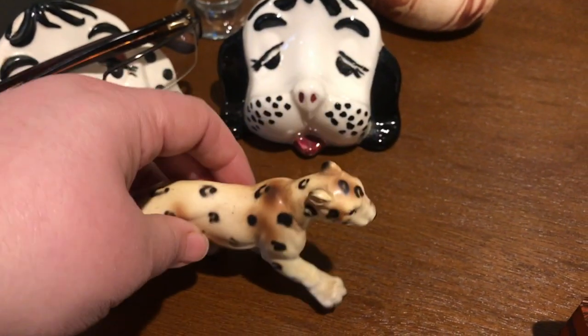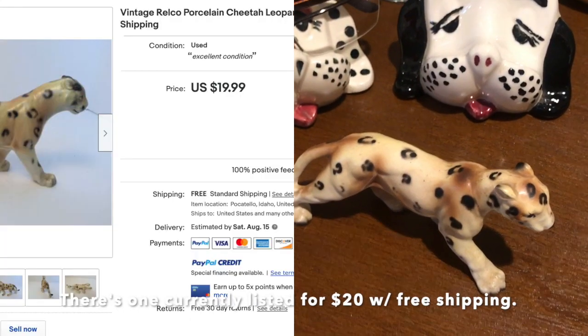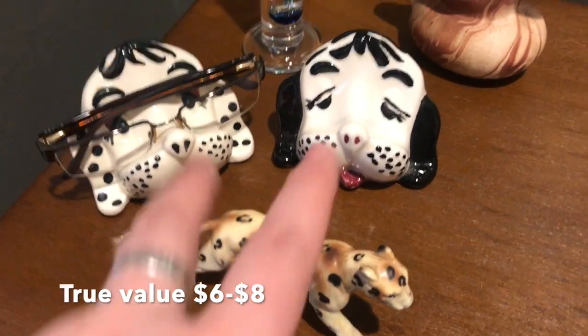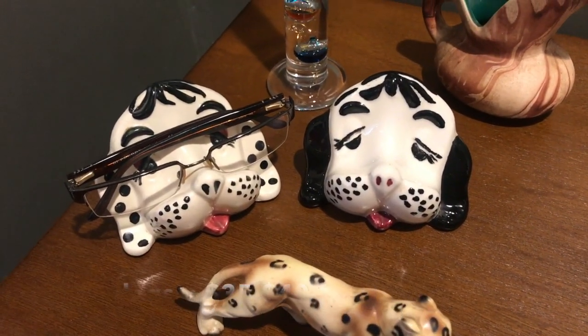And I said, would you take $1 for him? She kind of grabbed him from me and said, well, I don't know. Do you think he's worth more? And I said, no, not to me. I'll take him for $1. I got him for $1 and the 2 of them for $5. To be honest, that was a great price on them, $2.50 a piece.